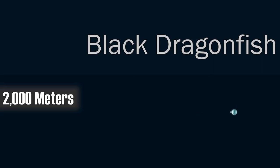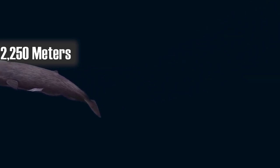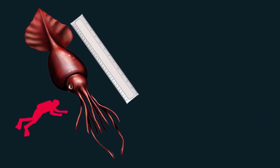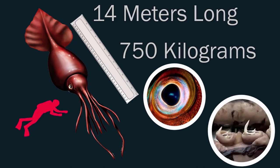Meaning that since we're in total darkness underwater at this point, the only way you would ever see this thing is with a flashlight. A little further down, at 2,250 meters, we would reach the maximum depth dived to by both sperm whales and the very frightening colossal squid. The squids themselves can grow to be 14 meters long and weigh up to 750 kilograms, with eyes the size of a dinner plate and razor-sharp sickles in the middle of their tentacles. So yeah, good luck with that down there.